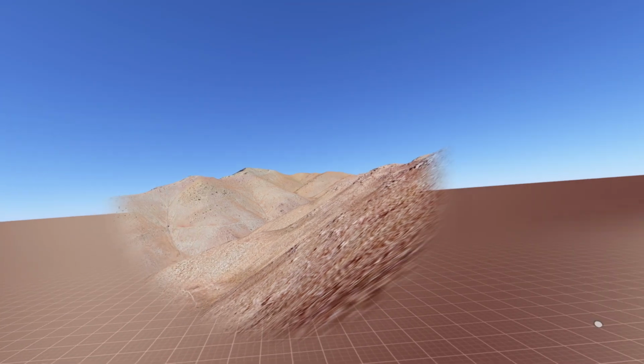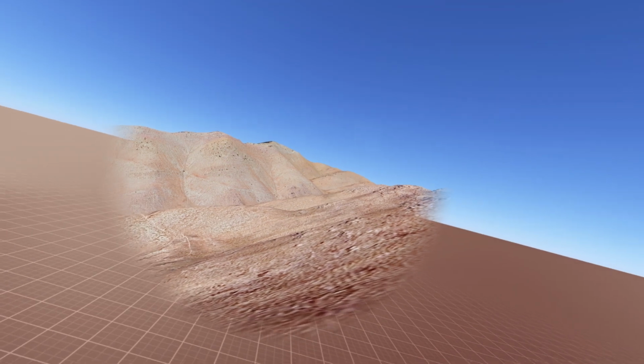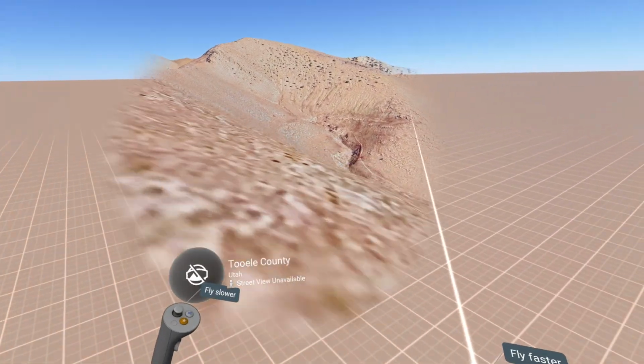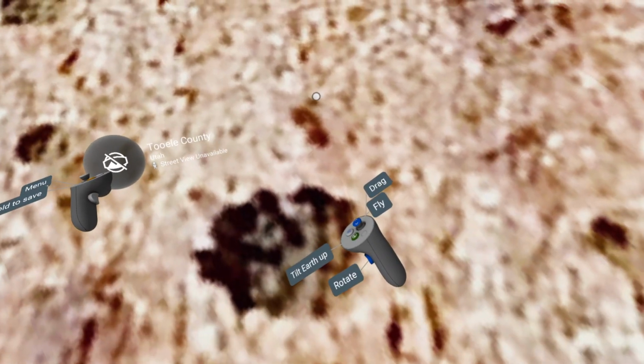I just said it looks kind of like southern Utah, but then up here, it kind of looks more like the Cedar City area or Tooele County, because we're in Tooele County. Okay, so there seem to be bushes. It's just difficult to tell up close. These look weird up close.